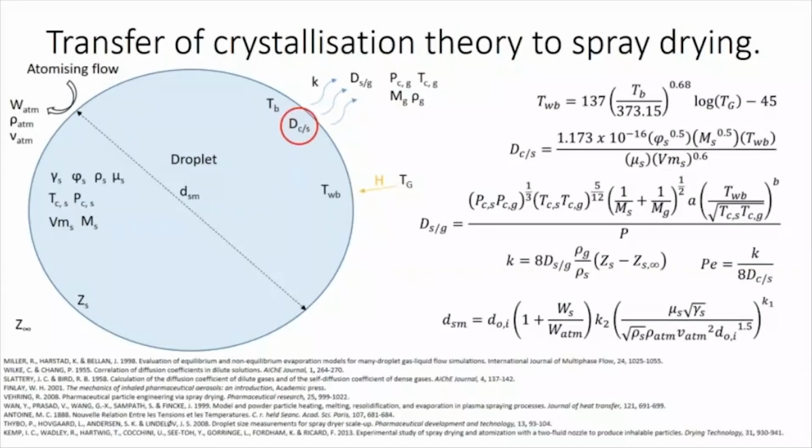As a general rule of thumb, the larger the atomizing gas flow rate, the smaller the droplet size as a result of the higher energy available for dispersion. Other factors that influence the size of the crystallization vessel are the diameter of the inner liquid feed orifice, the solvent flow rate into the spray dryer, the solvent viscosity, the solvent surface tension, the solvent density, the atomizing gas density, and the velocity of the atomizing gas.